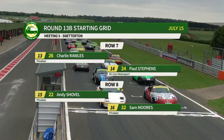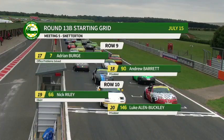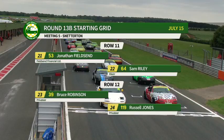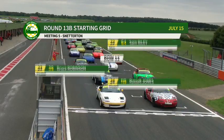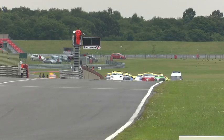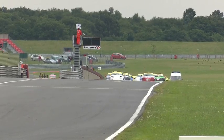Andy Chauvel and Sam Moores from Adrian Burge and Andrew Barrett. Nick Riley and Luke Allen Buckley. Jonathan Fieldson and Sam Riley. Bruce Robinson and Russell Jones completing the grid here. First race at Snetterton, round 13 of the championship.